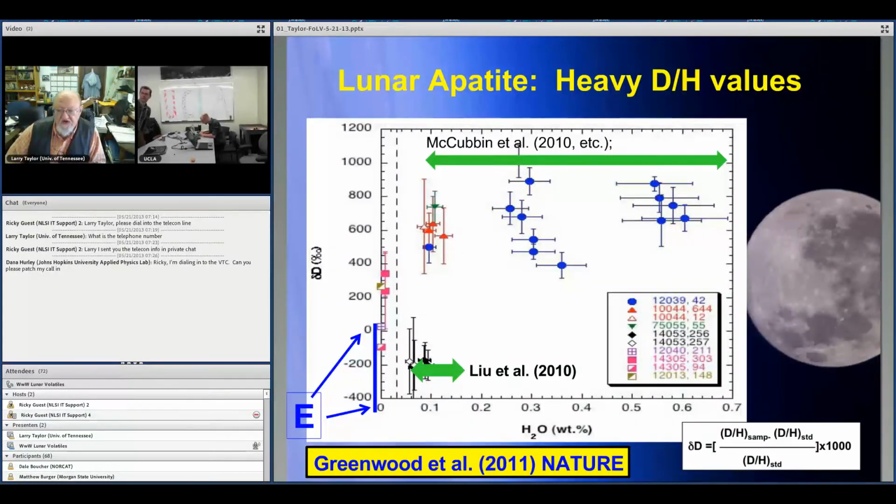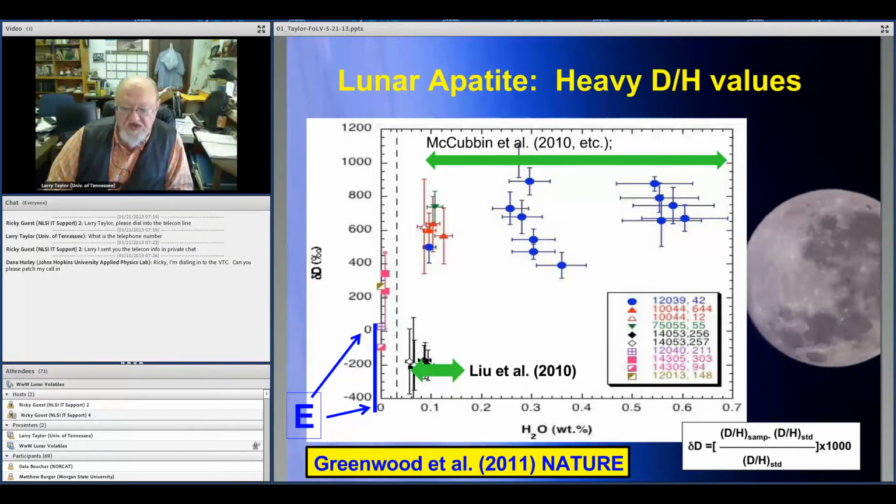Then when we got to this stage, we're trying to interpret, and this is where we're having problems all along: interpretation of what the D to H ratios are. And this, in the lower right, shows you what a D to H ratio is for delta D. And on this plot, we have all these different ones from just a paper with Jim Greenwood that I was also on. And we came to the conclusion that probably this was cometary water.